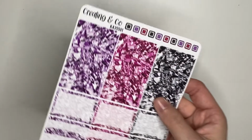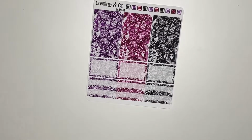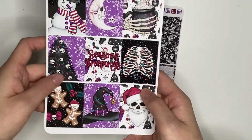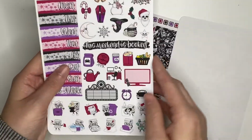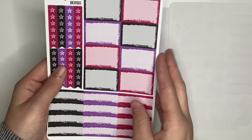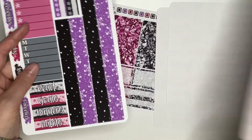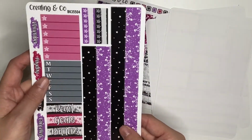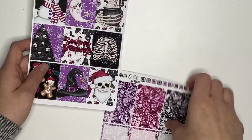This is the last Christmas kit I was waiting on to get here. This was an add-on, and I do love the gemstone look of it. I think that's super pretty. But this was the kit. It is the Season's Creepings kit. Her format is not great for me. I do like the style of these. They're very different, but this kit was expensive for literally not having a single page of little things. So I'll be pulling a lot in, but I do have a lot of pink and purple things in my collection, so it shouldn't be too terribly difficult.